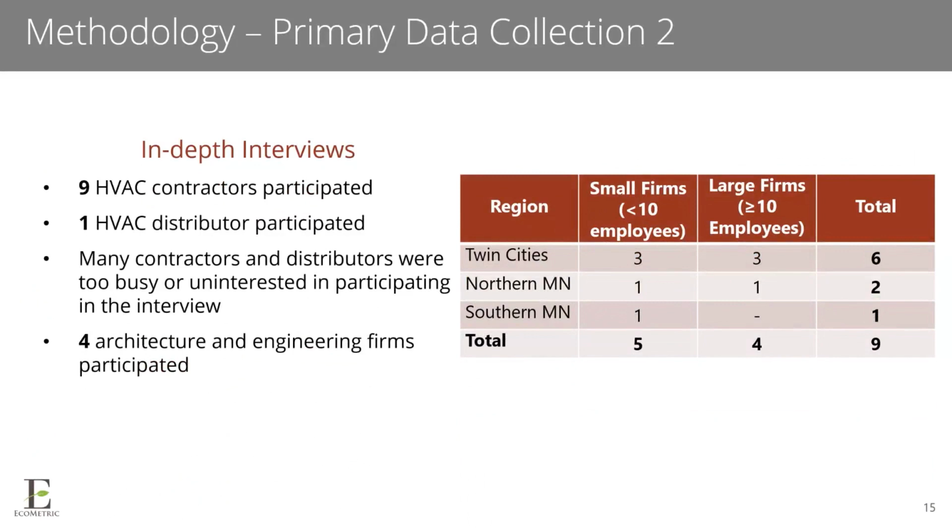In addition to focus groups, the team conducted in-depth telephone interviews with 9 HVAC contractors that provide installation services for small to medium-sized commercial HVAC equipment. The team also conducted 1 interview with an HVAC distributor that supplies the small to medium-sized HVAC sector in Minnesota. These interviews were all conducted between September and October of 2021 and generally lasted between 30 and 45 minutes. As you can see on the slide, the team segmented the contractor interviews by company size and geographic location.